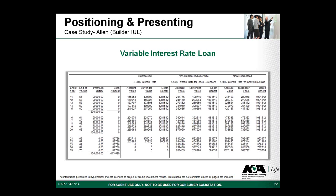You take a look at Alan's illustration here. After 20 years of putting in $20,000, based on a 7.5% assumed rate, which you can make the argument, looking at the historical performance of a lot of our index options, is a very conservative rate, starting in the 21st policy year, Alan is able to pull out, based on the 7.5%, just under $83,000 tax-free. That right there is retirement income in and of itself.